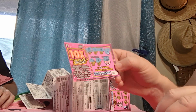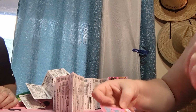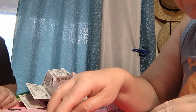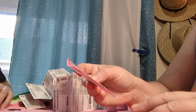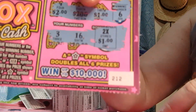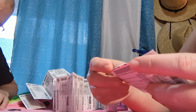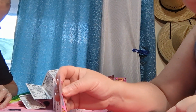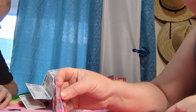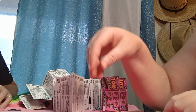What does 2X mean? 2X means you get 2 times that number. But it didn't match that. But there's no number here. Let's see, we win. What? Okay, see what he's saying? The 2X? But it doesn't have a number. And that was our bonus number. Yeah, 2 times $1. Let's see what the rules say here. Get a 2X, 5X, or 10X symbol and win 2, 5, or 10 times the prize shown for that symbol. So it's $2. Oh, so 2 times $1. It's $2. Okay. All right.